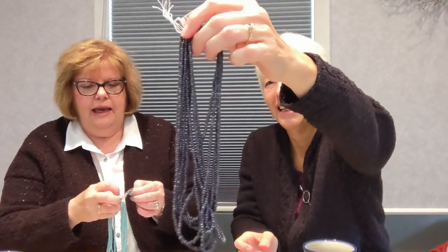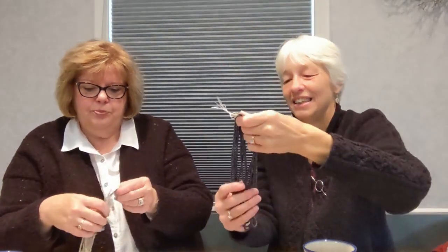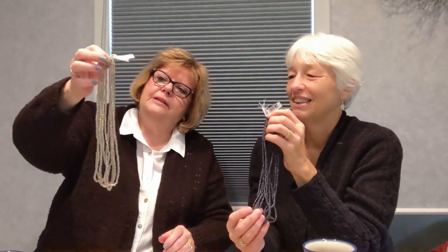Of course. And these are really neat. These are green lined crystals. That's why I like them, and this is bronze lined. They're different, they're not just your basic. And these are the ones that are sliced, slanted. I think you use these.